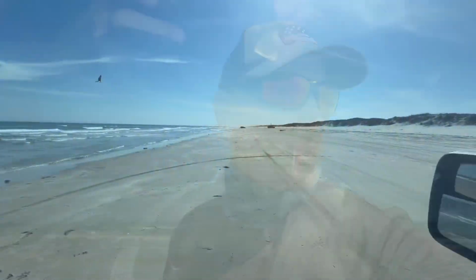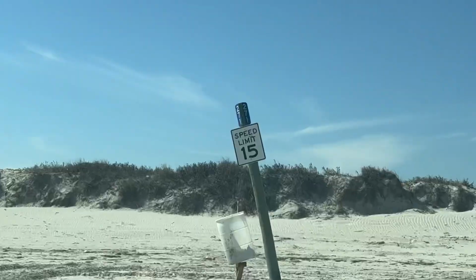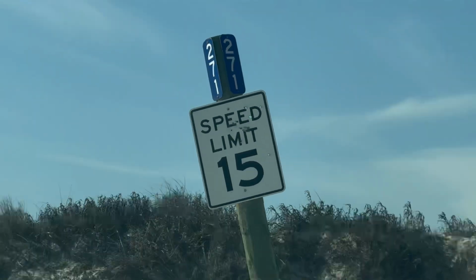All right, the seaweed right now is moving in. I'm gonna go ahead and pack it up and look for another spot to go fishing. All right, all packed up. Giving away the spot. 271. That's where it's at.